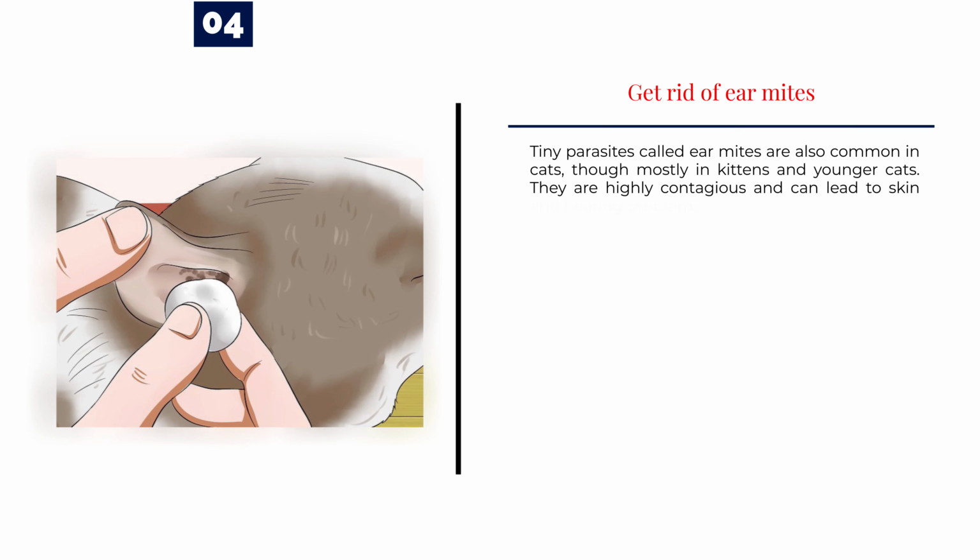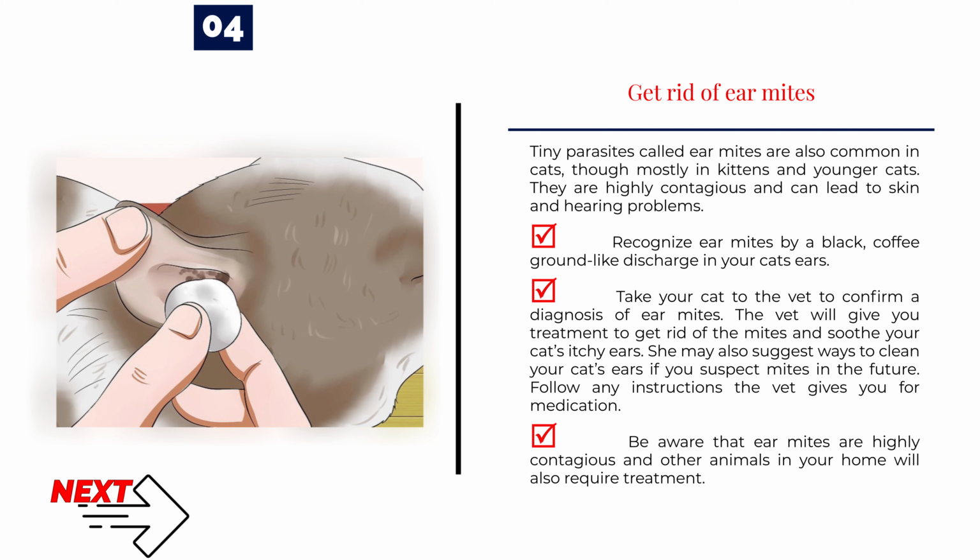Number 4. Get rid of ear mites. Tiny parasites called ear mites are also common in cats, though mostly in kittens and younger cats. They are highly contagious and can lead to skin and hearing problems. Recognize ear mites by a black, coffee ground-like discharge in your cat's ears. Take your cat to the vet to confirm a diagnosis of ear mites.